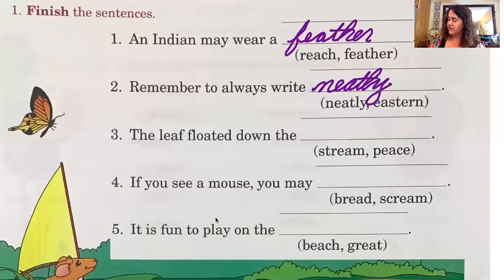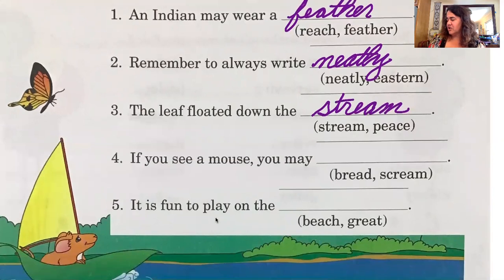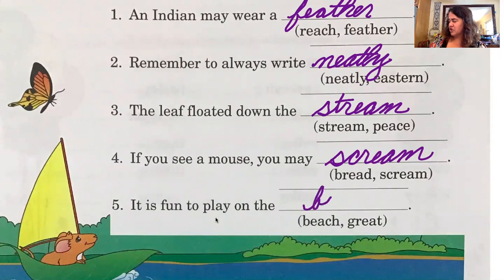The leaf floated down the stream. Good. You guys can shout out the answers today. Go ahead. If you see a mouse, you may scream. It is fun to play on the beach.